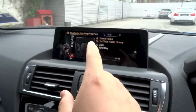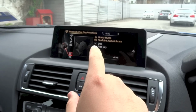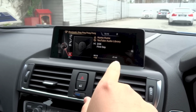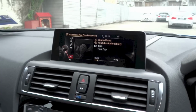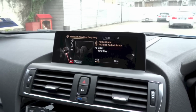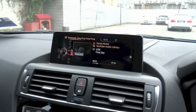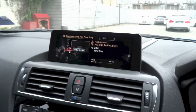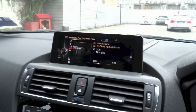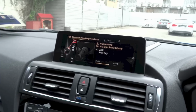To the right, on top, you do have your artist. In the middle, you do have your album, your song number, your song title, and down below, you do have your song duration. To the left, the highlighted areas, you can go back a song, go forward a song, look at more media options, such as audiobooks and podcasts, look at your playlists, search for music, or look at your currently playing playlist.